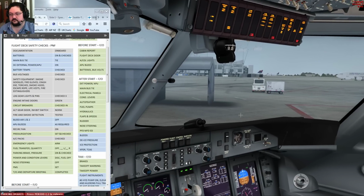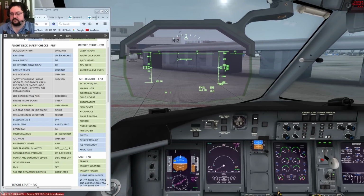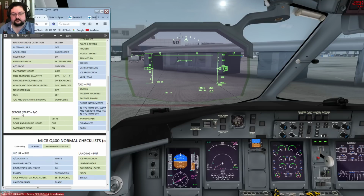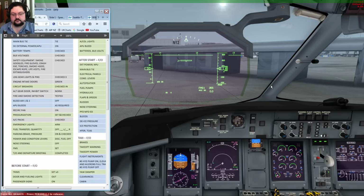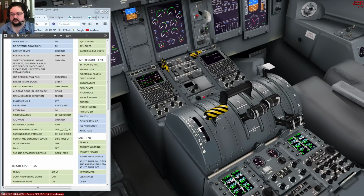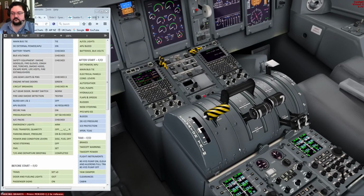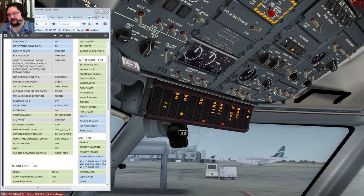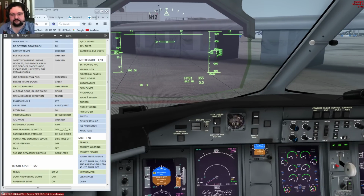Delivery, Alaska 781, IFR to Calgary, please. Alaska 781, clearance on course, number 2, standby. Pass the signs and go on. They are. Cool. Start the red.